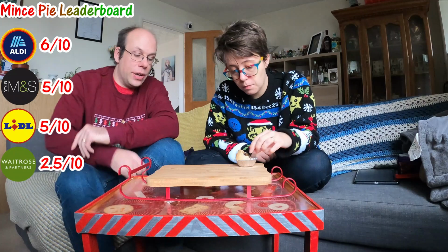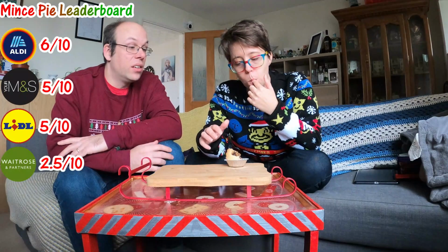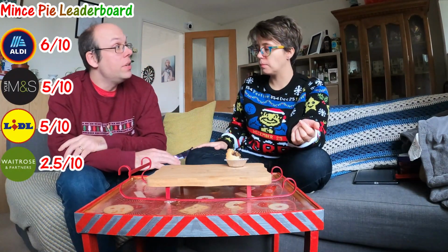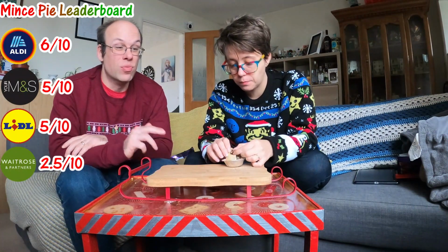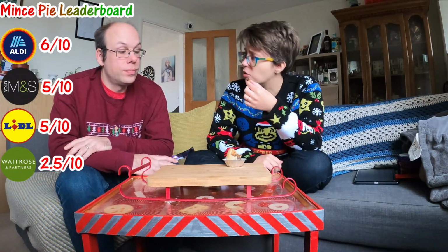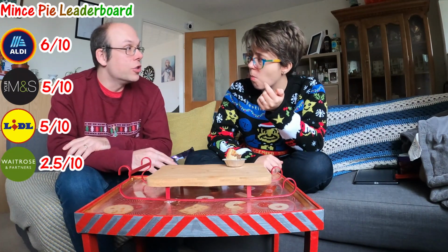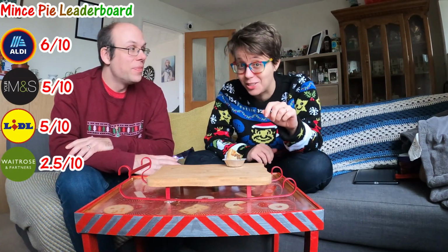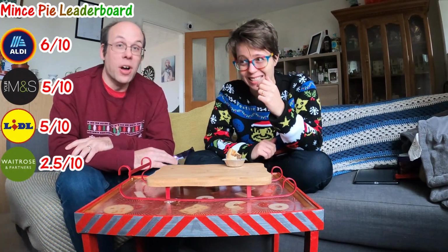Have to say, I expected these to be better because we paid more for them. Yeah. And I think, in all honesty, they're really not. I think it goes to show that you don't necessarily get what you pay for. Yeah. And budget supermarkets are actually doing these really well. Yeah. The mincemeat in that on its own is better. It makes me more anxious for our high tier mince pies, if I'm honest. Yeah, because they weren't cheap. It seems that the more we pay for these mince pies, the worse they're getting.